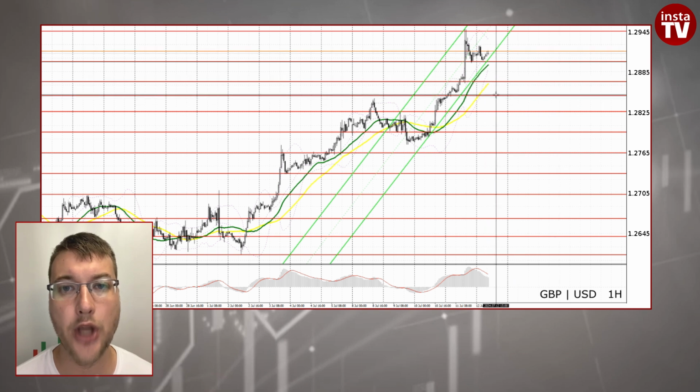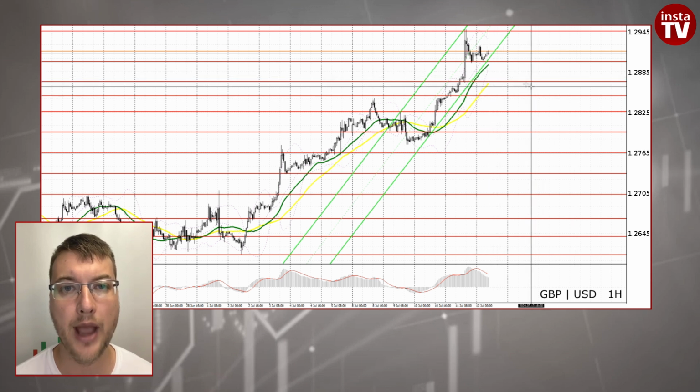At the level of 1.2849, traders can go long on a rebound to catch an intraday correction of 25-30 pips. Going long at 1.2870 and 1.2899 can be considered following a false breakout.